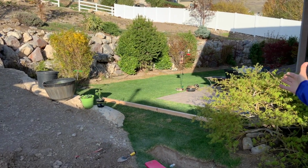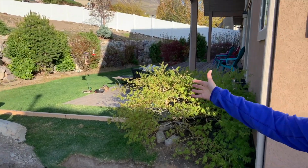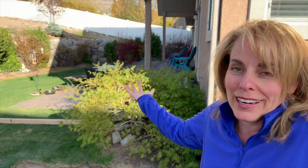Then we have ducks, which is the best distraction of all. These ducks just flew in. I don't get it, but they're wild, and so we started feeding them, and they like water and food, so they come over. Do you get it?